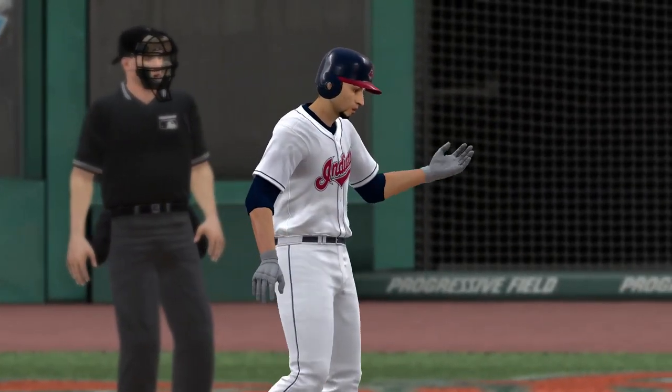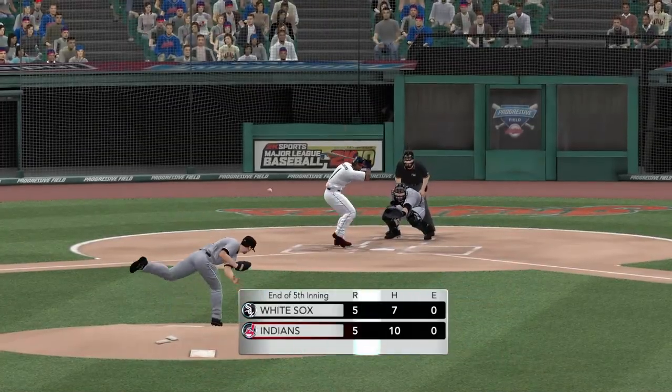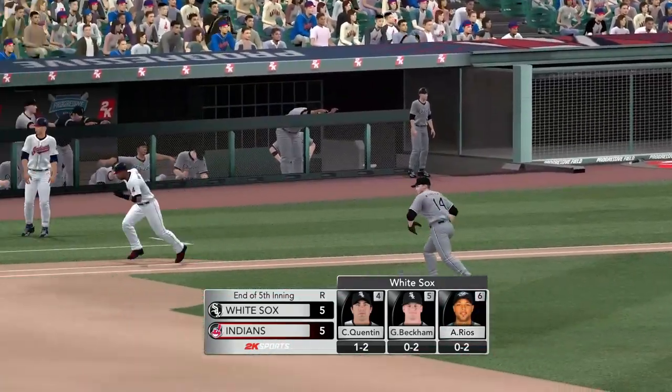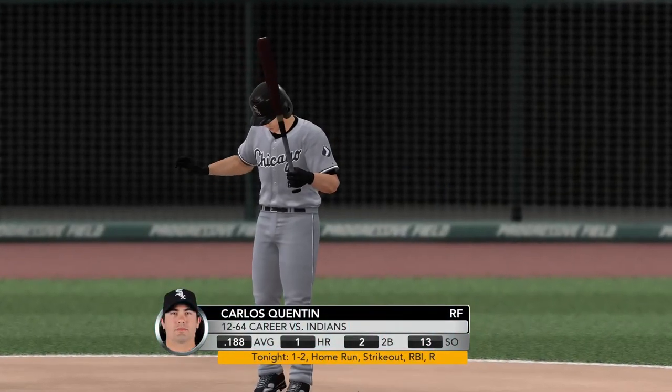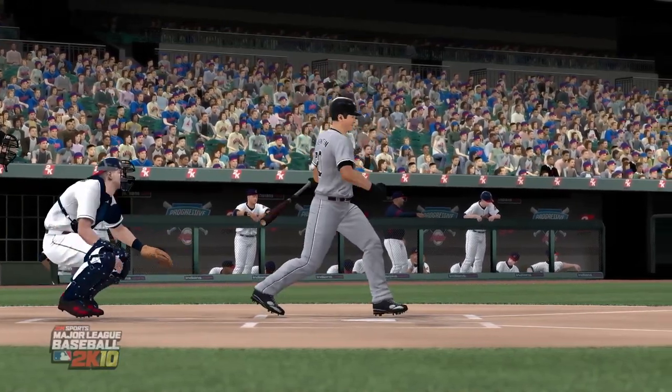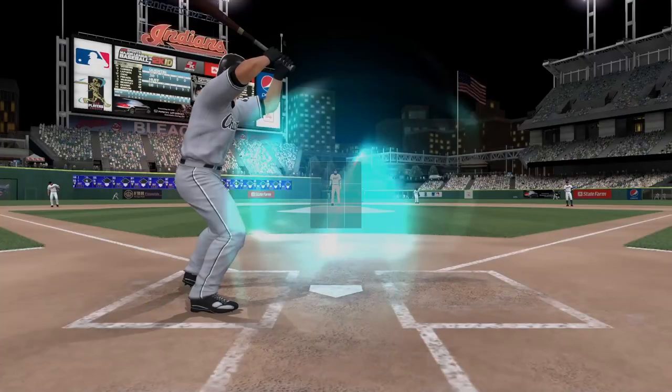That will retire the side. So they score once on two hits, one man left. Ball game tied here in Cleveland. And Quinton settles in. Hit a home run in his last at bat. Number 20, Carlos Quinton.